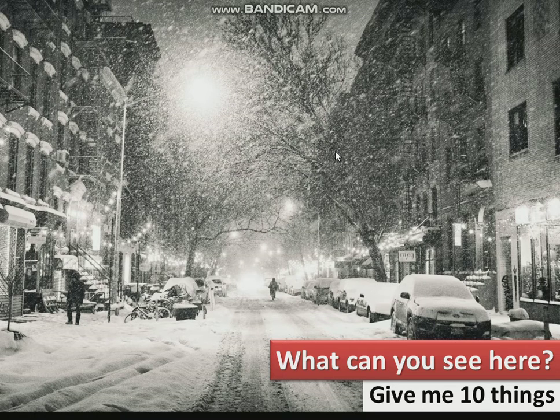Okay, what can you see here? Give me 10 things. You have 10 seconds. You can see the sky. You can see snow. You can see trees. You can see windows. You can see doors. You can see cars. You can see the street. You can see buildings, you can see houses, you can see apartments, you can see people, you can see a bike, you can see many things, my friends.